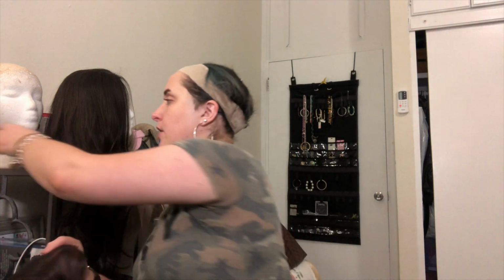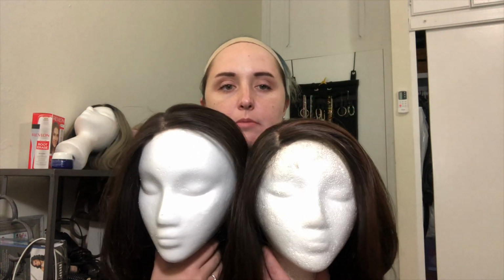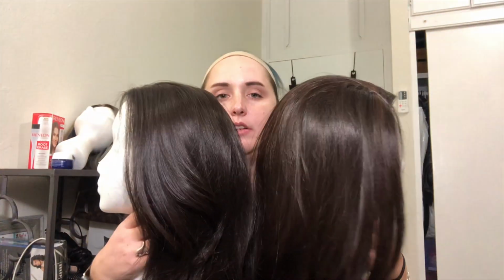Okay, so as far as right now, I'm planning to just stick with wearing Kim from now on, when it comes down to really long wigs and natural colors. I'm planning to keep wearing Kim because it's so long, but yet I don't feel overly hot in them. And that's the best part. So this is Kim. These are the two different Kims side by side. Here's the side view.